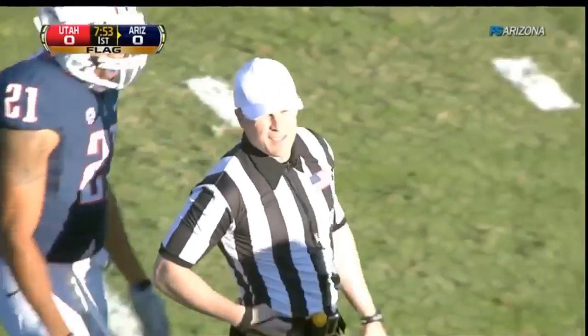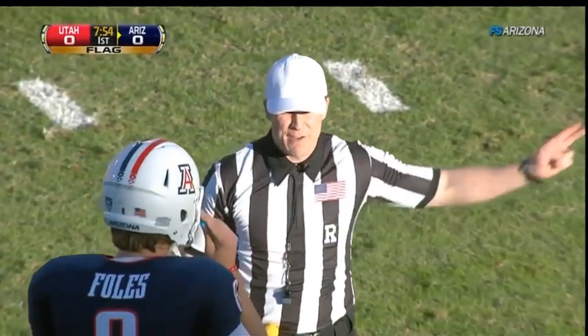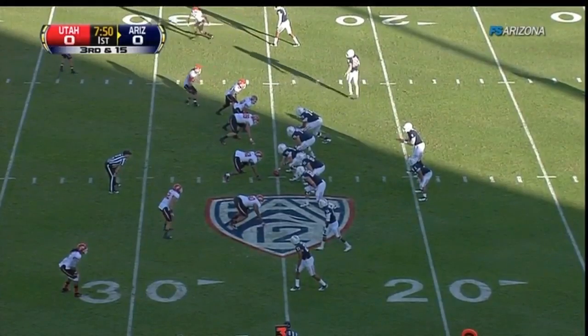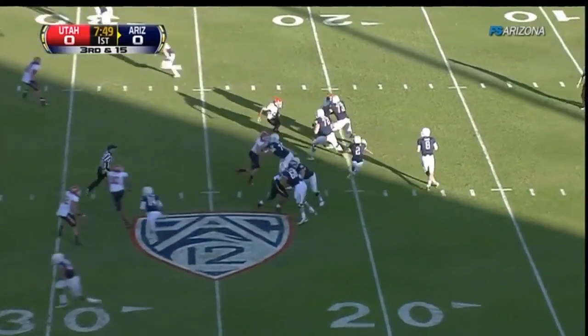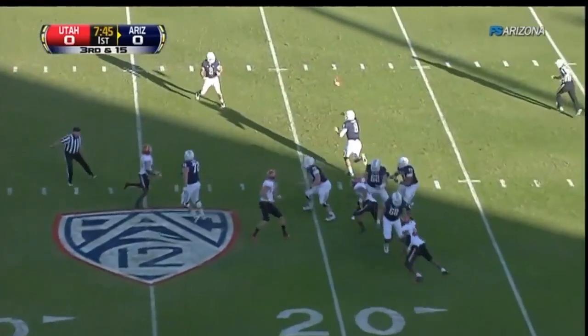Before the snap, false start by the offense, number 72. 5 yards, still second down. Third down and 15 for Arizona. Foles out of the gun again. Has to move out of the pocket, gets out of trouble, then lobs it, lost the handle.